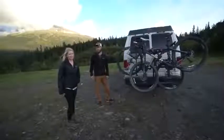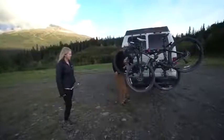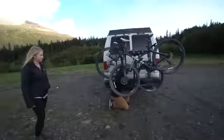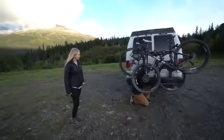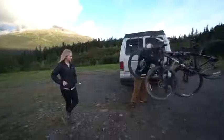We're from Florida, so the mountains are very new to us. We have done some off-road trails, but I'm not as comfortable as he is on a bike, so I'm still learning. We're trying it out.